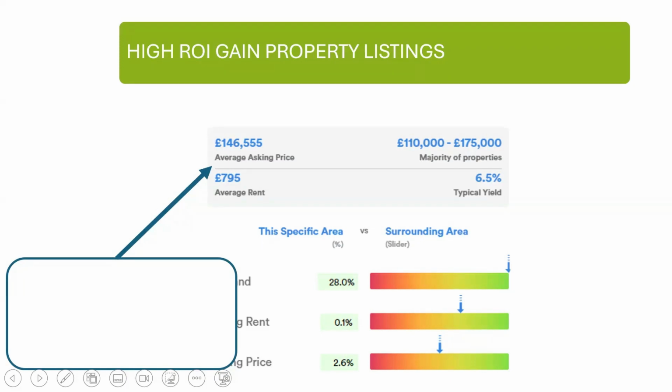They assume that what worked before or what someone else has done will work for them. And they don't do any form of analysis of the range of prices in an area. If you want a high ROI gain, of course, the previous slide that I showed you, high demand, good rent increases, good asking price increases will help. But you also need to have a wide gap between the bottom end of the market and the top end of the market. That's really statistically hard to do.